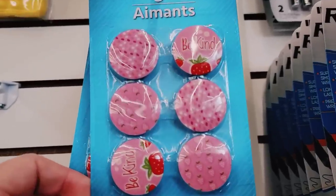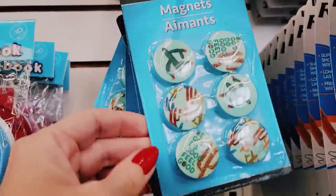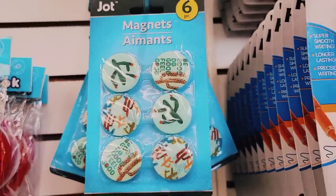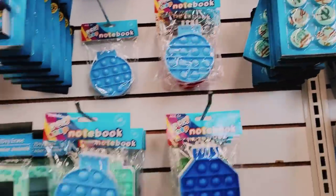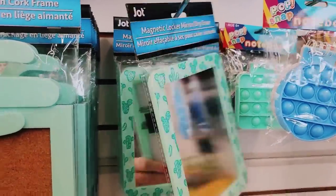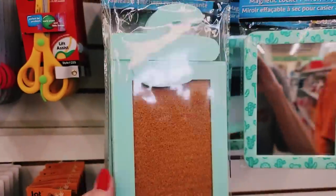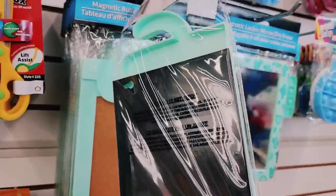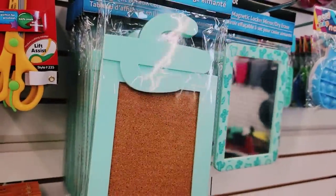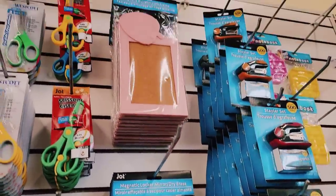Here's some of their magnets. Sorry, I'm yawning. You get 6 per pack. And they have the cactus ones here. Then right here they have the magnetic locker mirror, and then they have the bolt and cork board. And hang it up right there. And then they also had it in a strawberry.